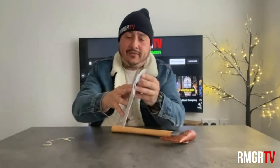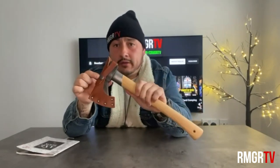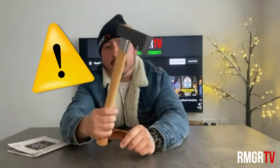The one thing that I actually think is really special about these axes, and a bit personal and nice, other than the fact that they're built really good and really well made: the handle's got a nice little curve on it, it's got a good weight to it. The leather sheath is well made, with the little Gransfors Bruks logo on there. And other than being hair-splitting sharp from the minute you get them, and I do mean these things are razor sharp, mate, I swear to God, I'll show you.